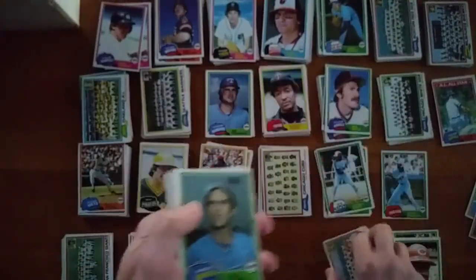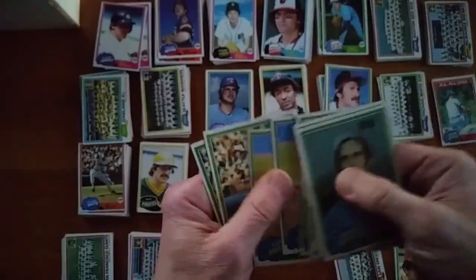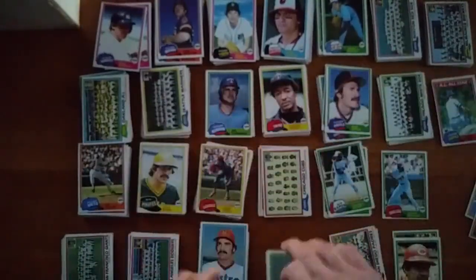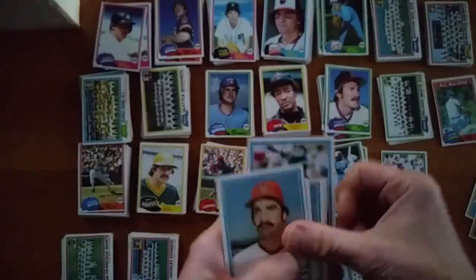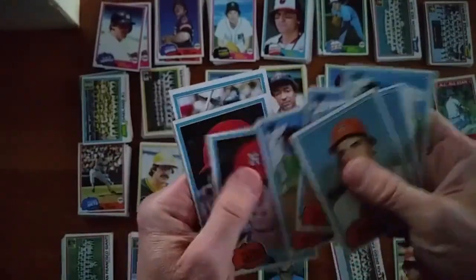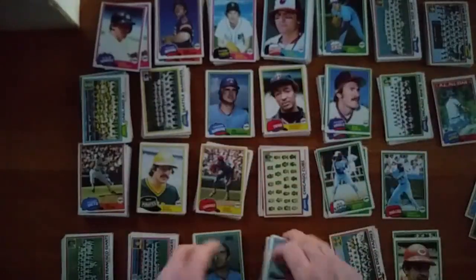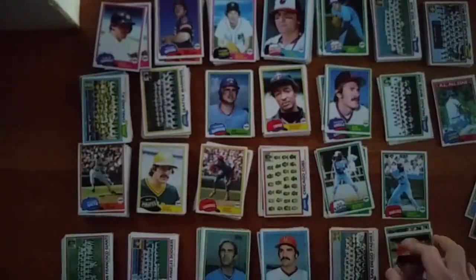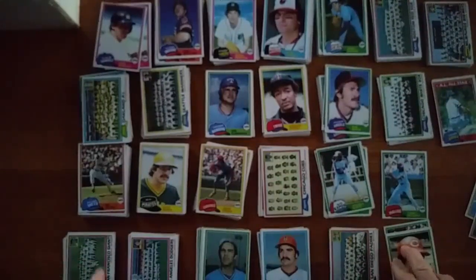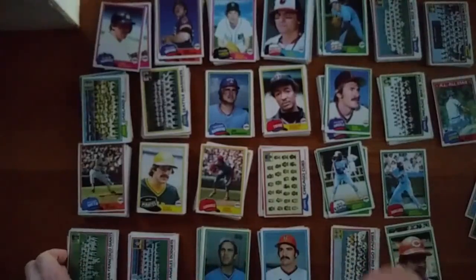And then the Braves will be at 1, 2, 3, 4, 5, 6, 7, 8, 9, 10. How many Astros were there? 1, 2, 3, 4, 5, 6, 7, 8, 9, 10. So Atlanta is before Houston in the alphabet. So we end up with the Giants, the Dodgers, the Braves, the Astros, the Padres, and the Reds.